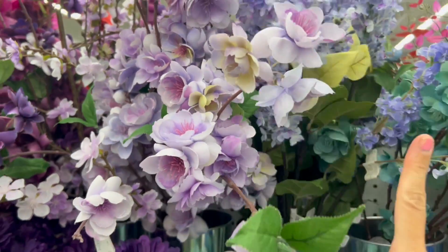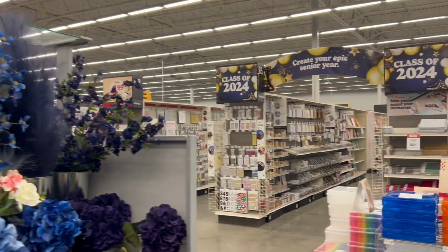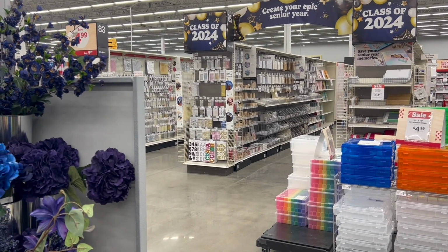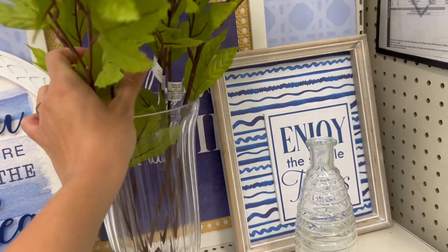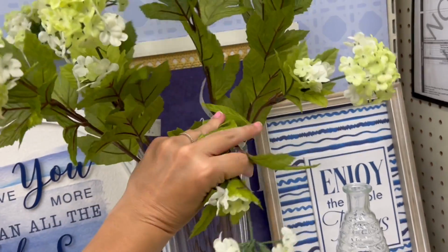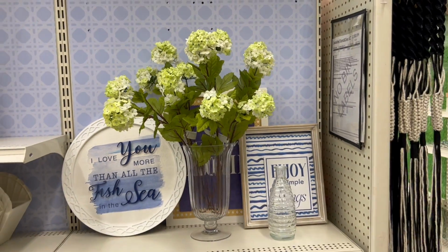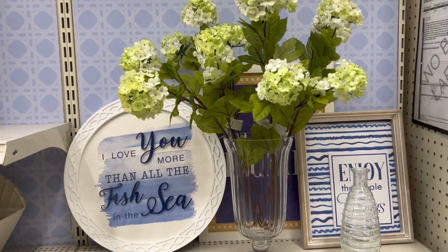Okay, another tip. Sometimes if I'm not sure if I want to get something or not, I actually go to a different part of the store, find a vase, and see if you can style it how you like it before taking it home. Okay, I have a similar clear vase at home, so I put them in here to see if there's enough or if I would need to get more. So you always have to fluff them out a little bit so it looks more realistic. I just really like that look. I think that'll be enough. I can always come back and get more.